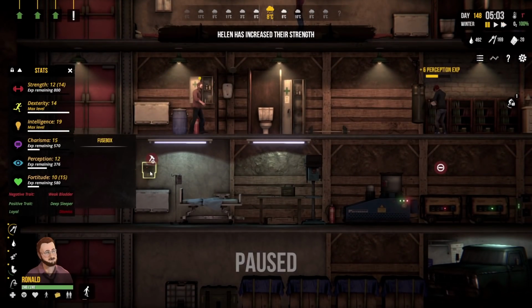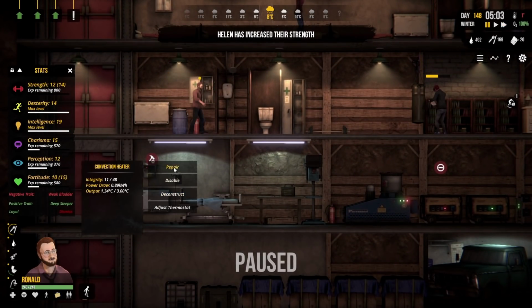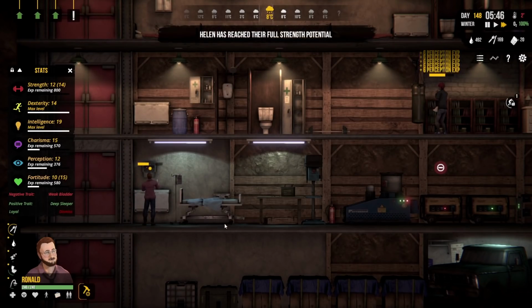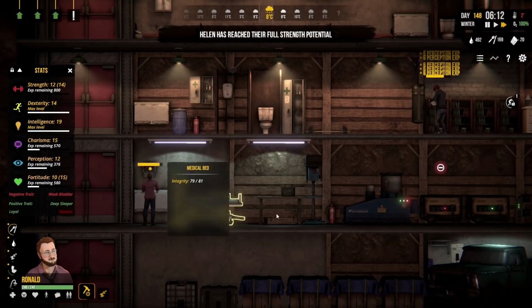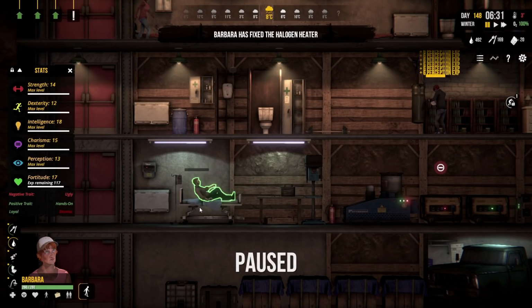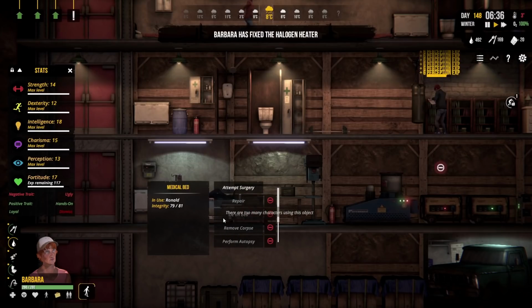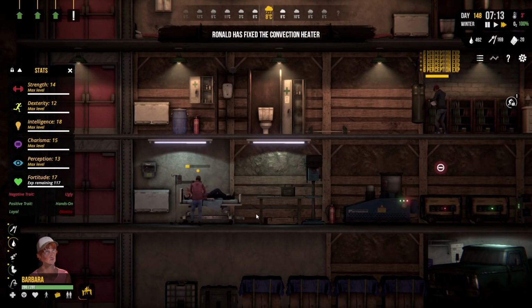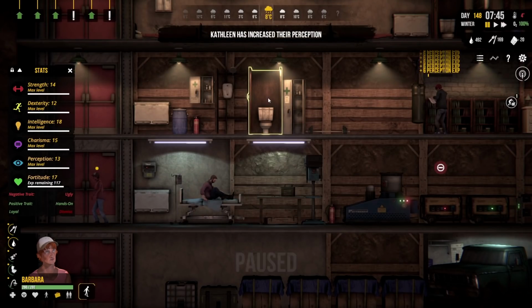Let him finish that. After you've done that, go down here and repair that convection heater. Thank you very much. Just go and hit that a bit, and then go and lie on the bed. There you go. Go and do that. And then, if we go back to Barbara, yep, you know the deal. Attempt surgery. Here we go. Coming down here. Lots of blood. Lots of terrible stuff. Did it work?